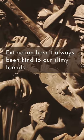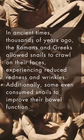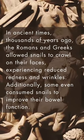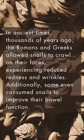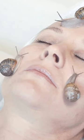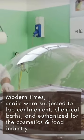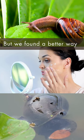In ancient times, snails endured various less than pleasant methods. Thousands of years ago, the Romans and Greeks allowed snails to crawl on their faces. Yeah, just like that. While others consumed them for health benefits. Fast forward to today, snails are now gently stimulated in controlled lab settings, but unfortunately being euthanized for the shells and meat for both food and cosmetic industries.